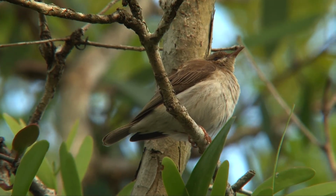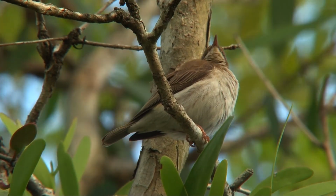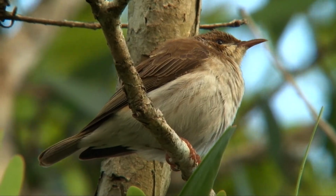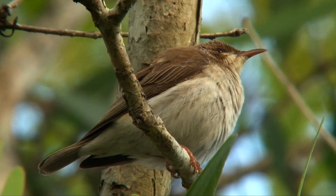Often found in flowering trees near or overhanging water. This species occupies a wide variety of coastal habitats in far northeast Australia and New Guinea.